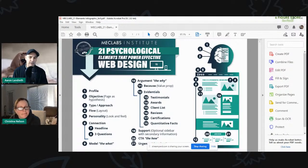So an e-commerce site, we need to have a nice logo. Companies have nice logos. You have to look good right up front, a nice navigation bar, a powerful headline. That powerful headline associated with that product, which also is congruent with the ad. Let's move through here. Let's go connection, the headline, 3 questions, model the what.